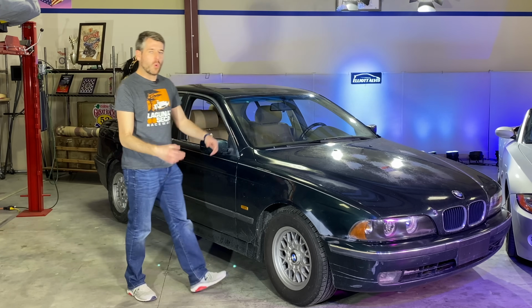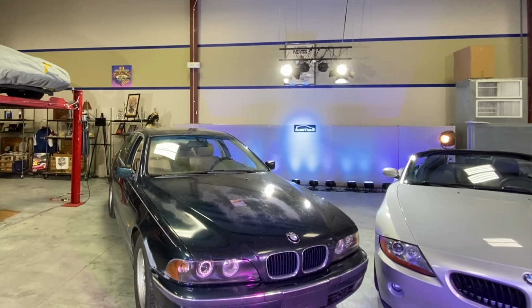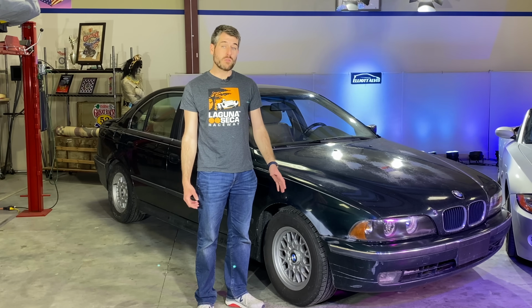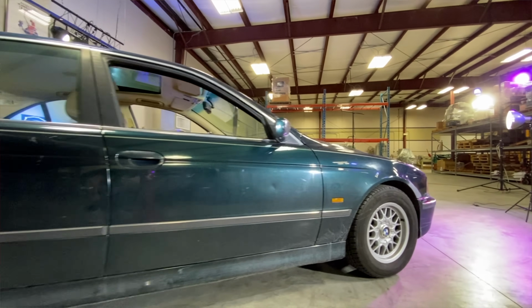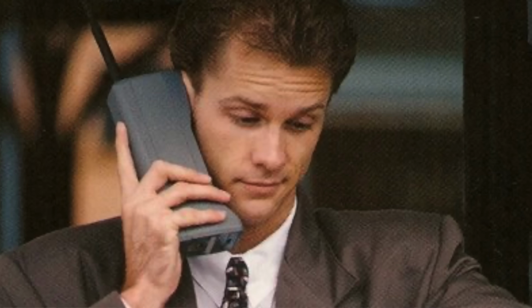starting out with the oldest of this pair of Bavarian bombshells, this is the 1997 BMW 528i. And when this car was new, it retailed for about $39,000, which was a lot of money in 1997, but when adjusted for inflation, that's like $64,000 in today's money. The kind of guy who would have bought a car like this would have been a successful businessman, a real estate agent, a very, very successful notary public, somebody like that.